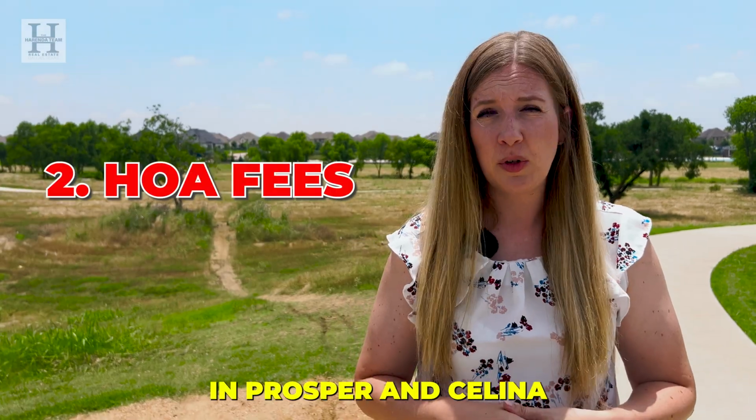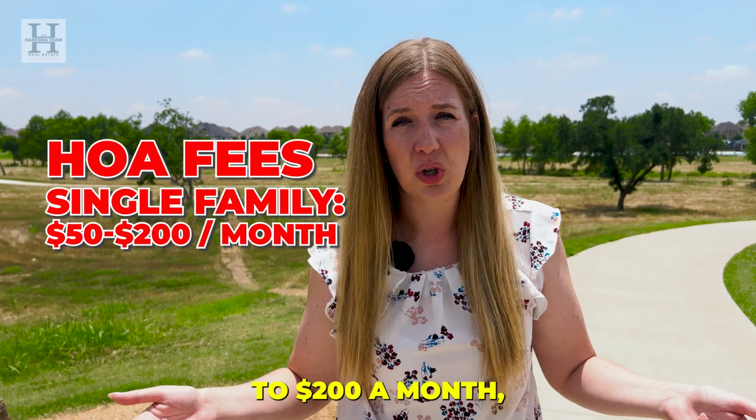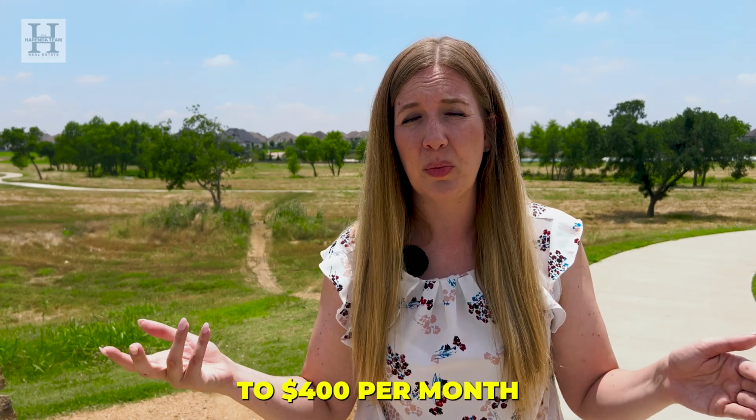Most communities in Prosper and Celina have an HOA, and single-family homes range from $50 to $200 a month, depending on your level of amenities. Just so you know, condos and townhomes will range in the $200 to $400 per month HOA fee.